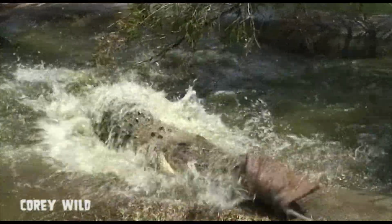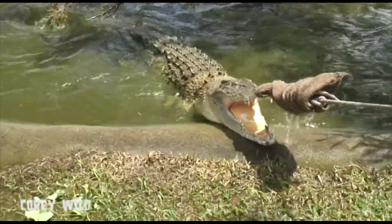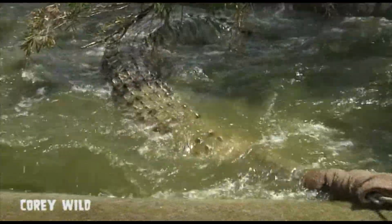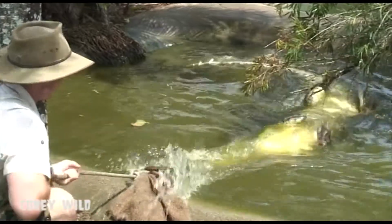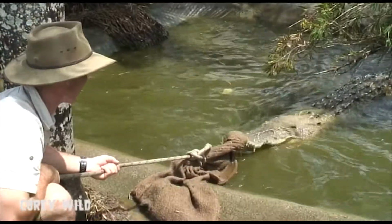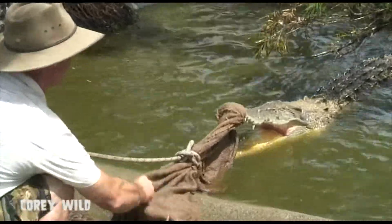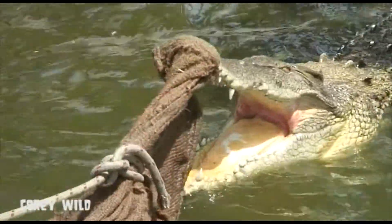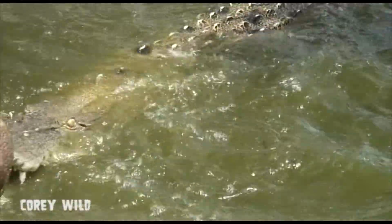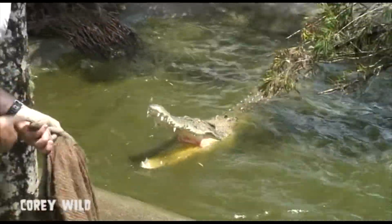Roll, there we go. There's that roll for you. Okay, what he's actually done is he's rolled it up so tight, he's got his top teeth caught in there, so we're going to have to get it off him somehow. His natural instinct is to roll. Oh, there we go, it's nearly off. There we go. Lovely.